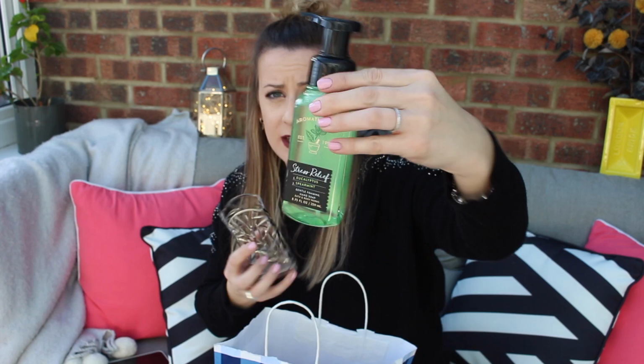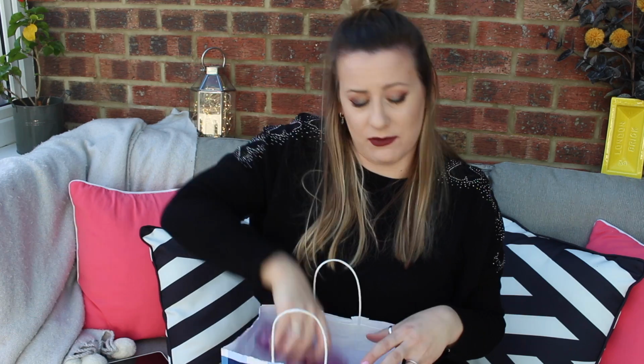Next up, she bought me home, it's a little soap holder, and it only fits Bath and Body Works bottles. So she's very kindly bought me the eucalyptus and spearmint. She's bought me the little soap dispenser that fits beautifully in there, as you can see. She also got me another refill one, which is the black cherry merlot.